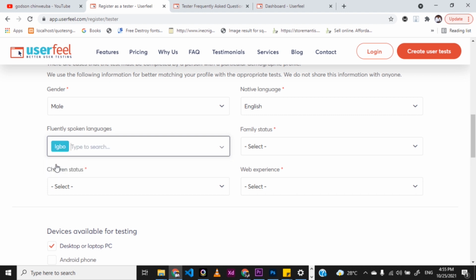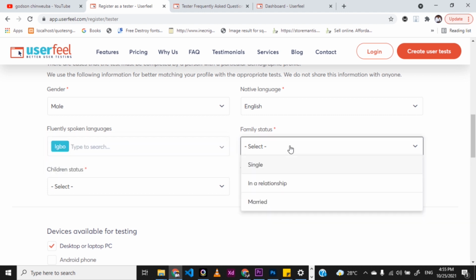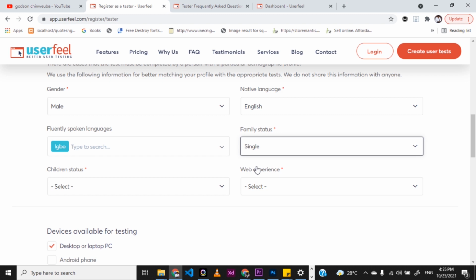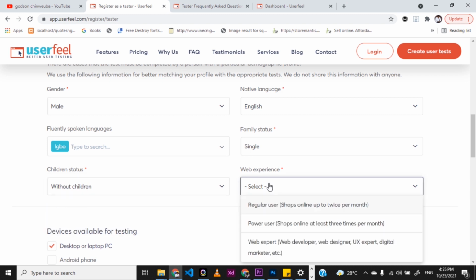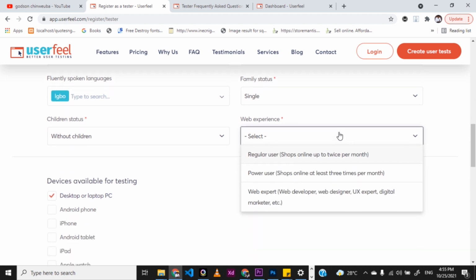If you have other languages you speak, just put them up here. Then put your family status, single or married, or in a relationship or whatever. Decide to specify it there. So with or without children, specify that. Your experience, your web experience.